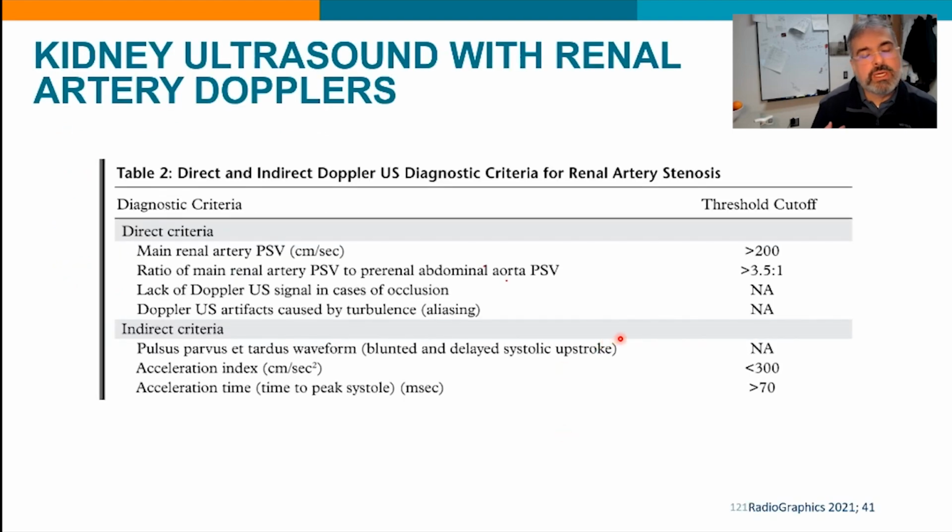One of the most often screening tools that we do in our practice is the kidney ultrasound with renal artery Doppler. It's a good triage tool to figure out where we are in terms of renal vascular disease. One of the things that I pay attention to is the peak systolic velocity in the main renal artery. If it's greater than 200 centimeters per second, the probability that you're going to have a hemodynamically significant lesion is about 85% if you were to do an angiogram. So this is a great tool for us.